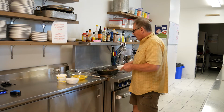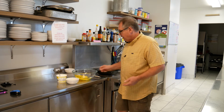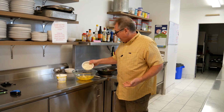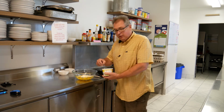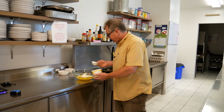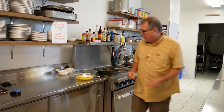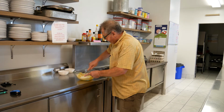Okay, and now we're ready to add the eggs. I've got a dozen eggs over here. I am going to beat them up a little bit. I've got half a cup of feta cheese. You could use any cheese that you like. And we're going to make it a little bit richer with a couple of tablespoons of sour cream. That's completely optional, you can put in a little bit of milk or a little bit of cream. And I'm just going to beat that around.